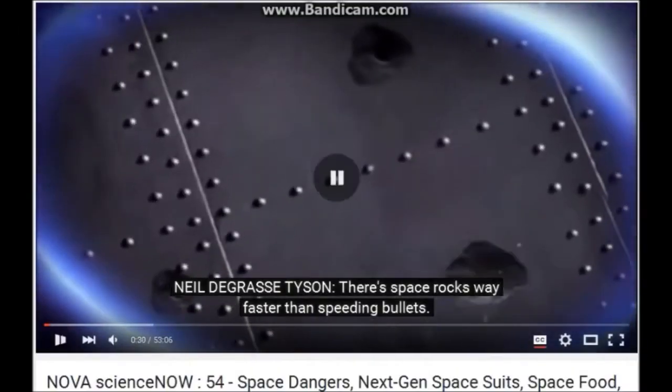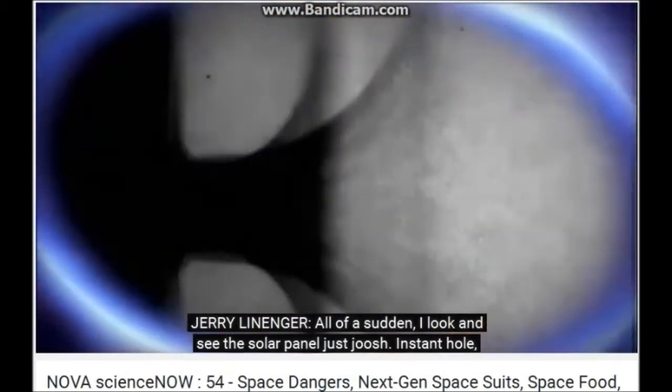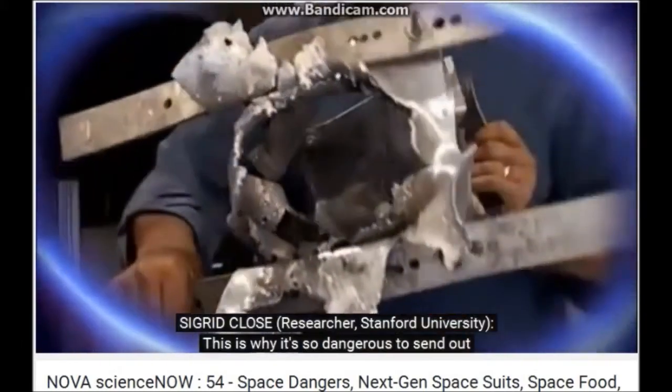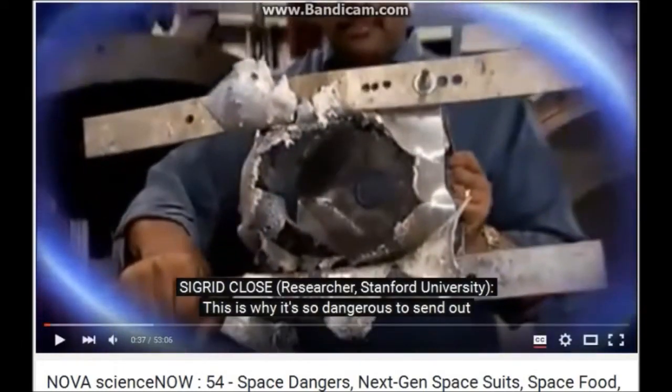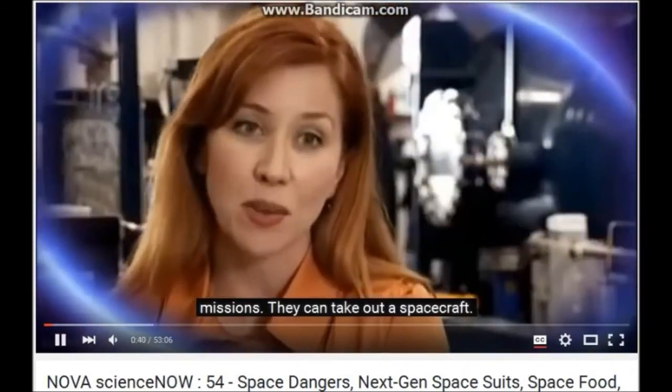Way faster. NASA is Mickey Mouse bullshit. Beating bullets. All of a sudden I look and see the solar panel, just an instant hole this big. Instant hole that big in a solar panel. And nobody dies in these spacewalks. So dangerous to send out missions, they can take out a spacecraft.